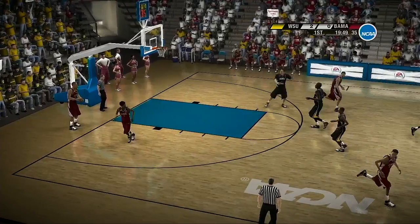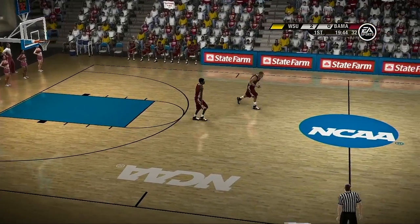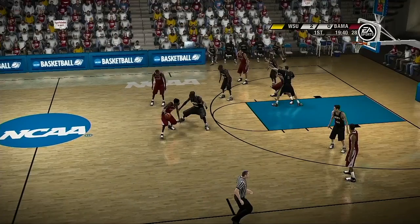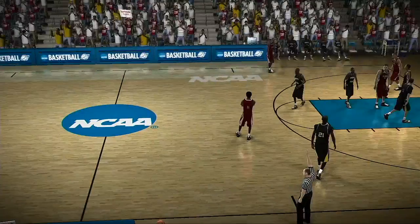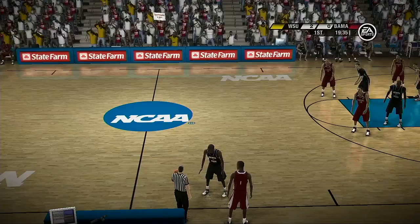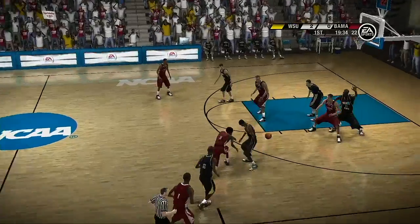Boy, they go with all cylinders right in the opening seconds. They didn't waste any time attacking the basket. The ball goes out of bounds. They move it into the front court.